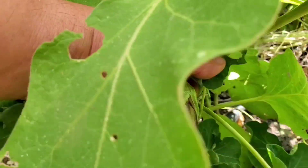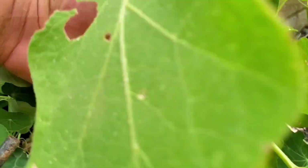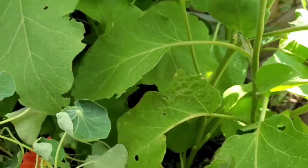These guys are my eggplants. Very soon I'm gonna have my wife make me some lasagna with them. They're very delicious when they're fresh.